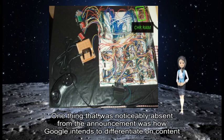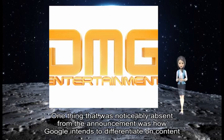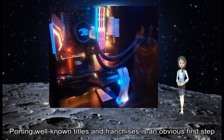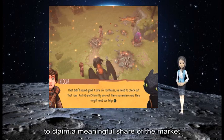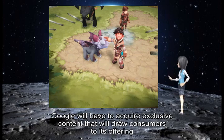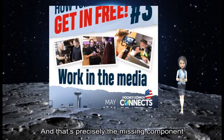One thing that was noticeably absent from the announcement was how Google intends to differentiate on content. Porting well-known titles and franchises is not its first step, and the integration with YouTube is novel. To be sure, however, to claim a meaningful share of the market, Google will have to acquire exclusive content that will draw consumers to its offering, and that's precisely the missing component.